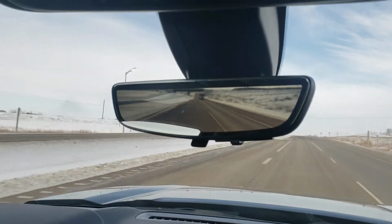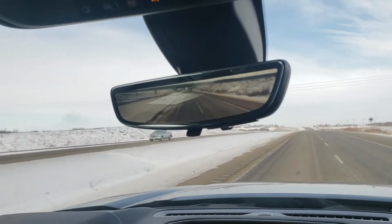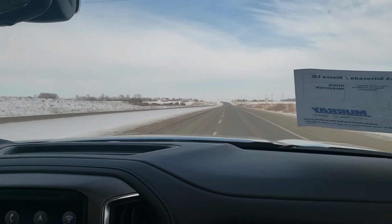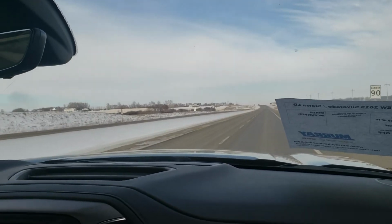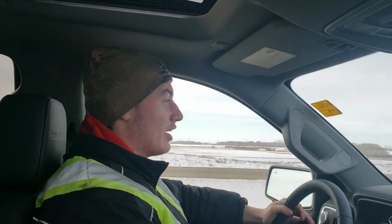Don't even look over there. You don't want to look at that. I did not anticipate how quick that was going to go. Wow. That is definitely what 400 horsepower does right there.